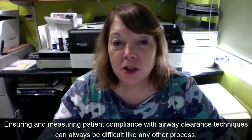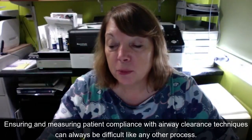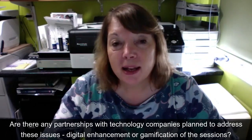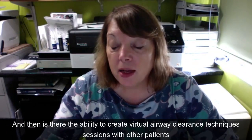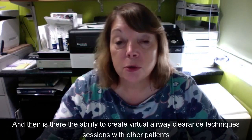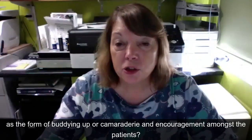Ensuring and measuring patient compliance with airway clearance techniques can always be difficult, like any other process. Are there any partnerships with technology companies planned to address these issues? Digital enhancement or gamification of the sessions? And then is there the ability to create virtual airway clearance technique sessions with other patients as a form of buddying up or camaraderie and encouragement amongst the patients?